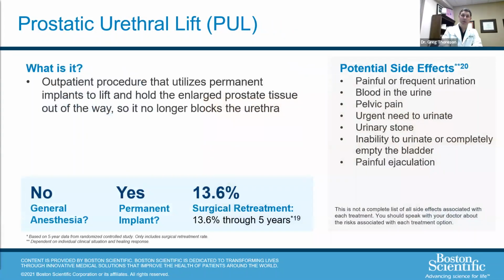All right, so, in addition to Resume, oftentimes prostatic urethral lift is discussed in the same space, so it's important to talk about it at the same time. The mechanics of it: it's an outpatient procedure in which prostatic urethral lift implants are placed within the prostate such that the prostate tissue is effectively pushed or compacted to allow an inner channel through which you can urinate.